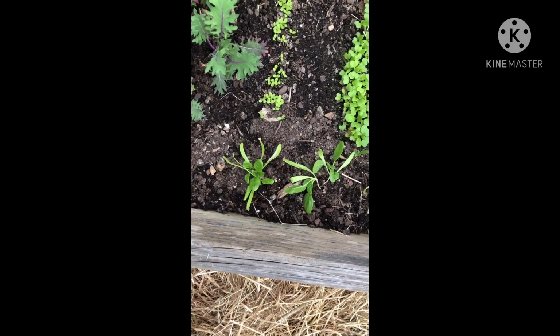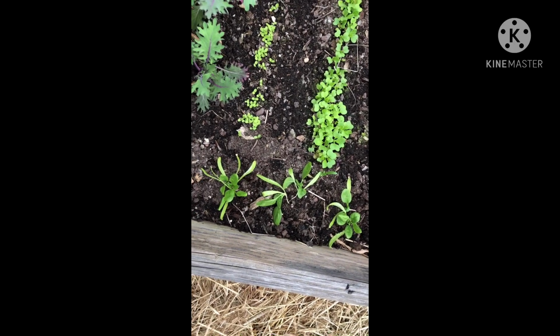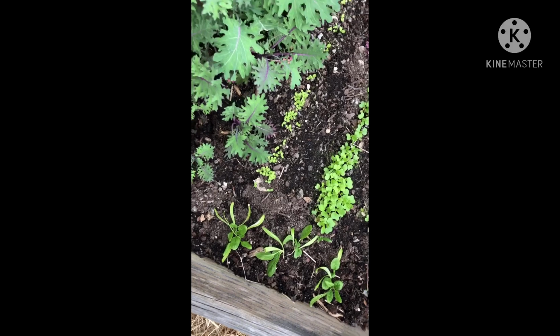This is the spinach that I did in the soil blocks, and I think this is the way I'm going to do it every year. Soil blocks, and then put the soil blocks in the garden. Seems to be working out well.